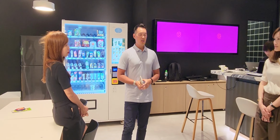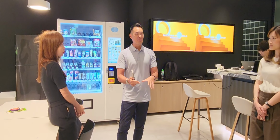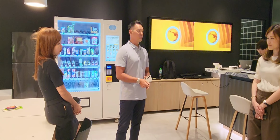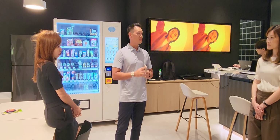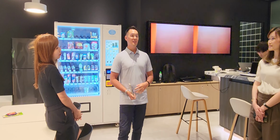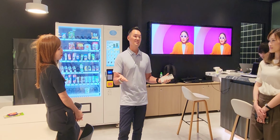Because typically, after the office tour, once you're assimilated in your team, unless you have a specific reason to be on this floor or another floor, you might generally not spend too much time. So it's good for you to understand what facilities we have around the office, how you can utilize them, and what's available to you.